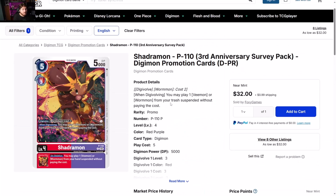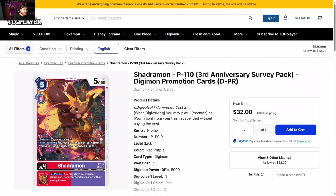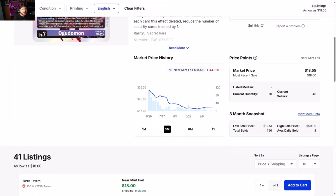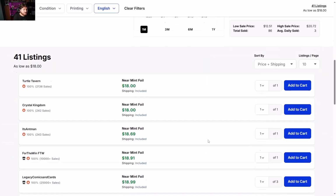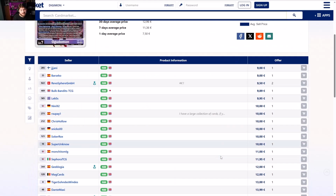Eventually that Red Imperialdramon is going to get shown off in Liberators, and this card's just going to explode again. Hopefully we get a regional participation packing sooner than later. 23 to 25 euros. Agudamon Inferno Extension EX-06, we're looking at 18s. No surprise here that it's going up a little bit. Yeah, the deck's good. It's the Shoto package that is really phenomenal.